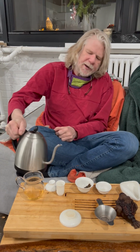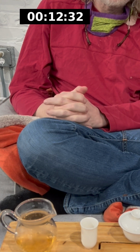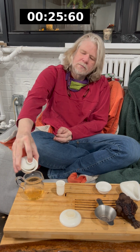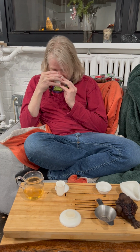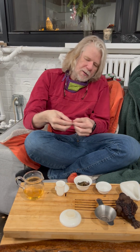I didn't remember the liquor being this light. Now, it smells like wet rocks. That's the minerality again. Its character is fading. That was, how many? I think 8 steepings.